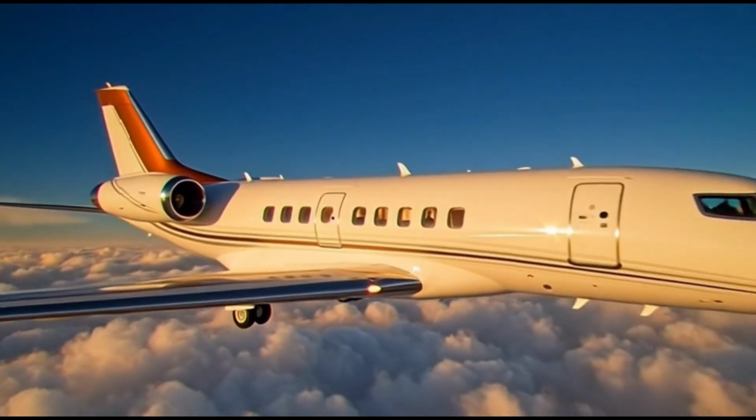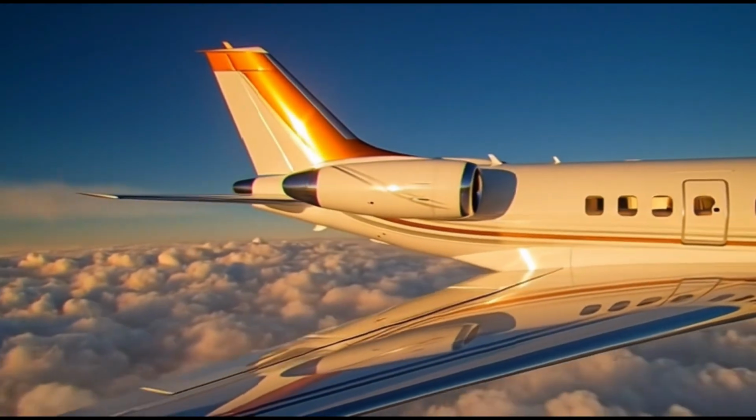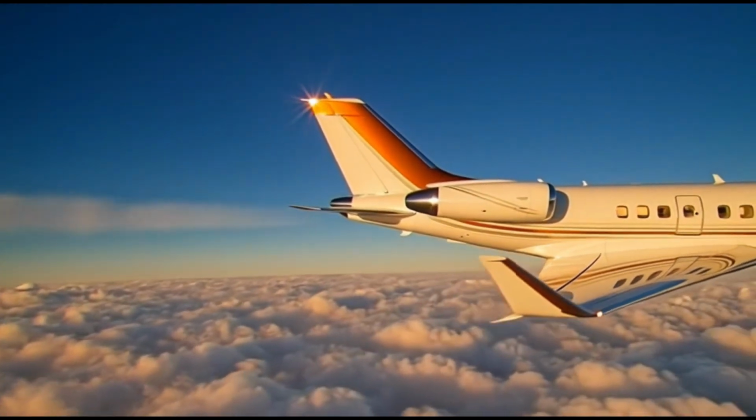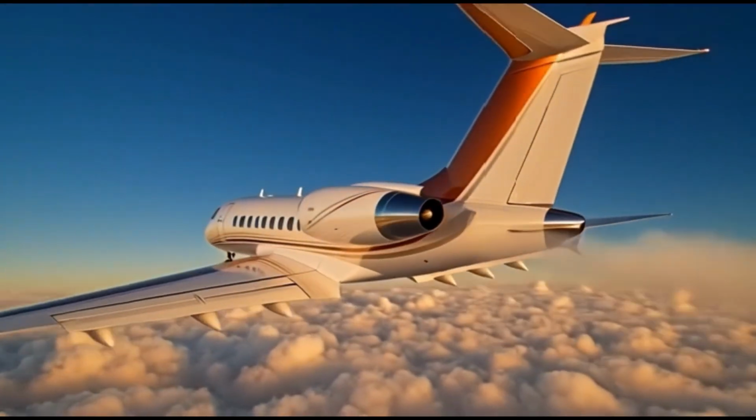So, were you able to follow this incredible journey from raw aluminum to the skies? Impressive, isn't it? Every detail, every rivet, every system working in perfect harmony to defy gravity and transport hundreds of people with absolute safety.